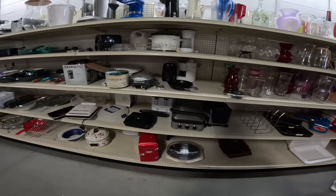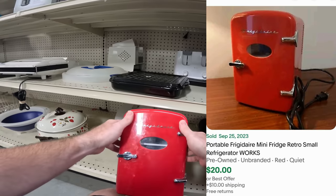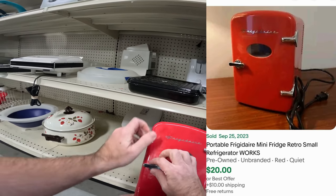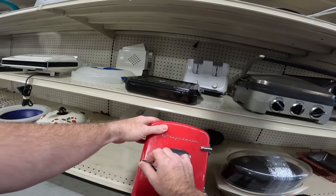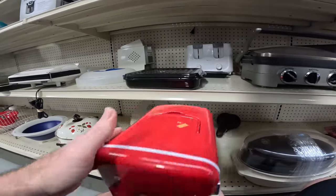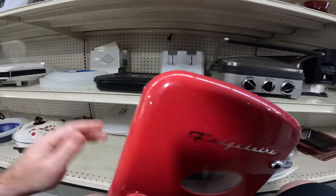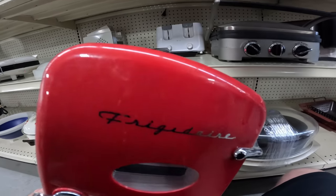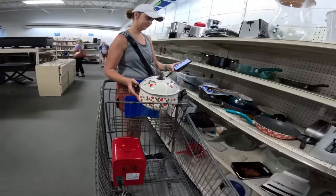Okay, second. Hey, a mini fridge. And it's got the cord. And it's got the shelf. Looks like it works. Looks like it was just unplugged. That's pretty good for $3. Look. That's pretty good for $3. You can find them like crazy. I know. That's pretty good.